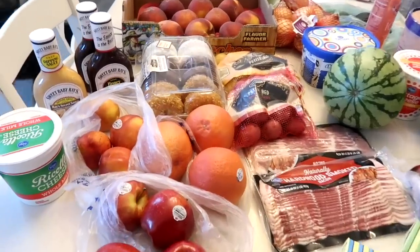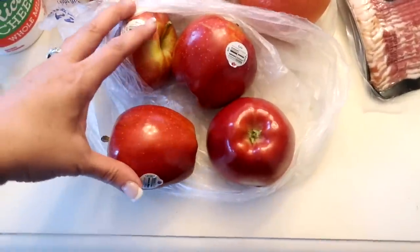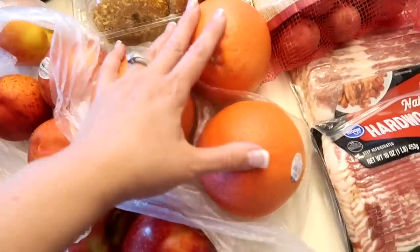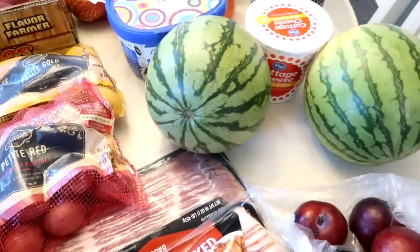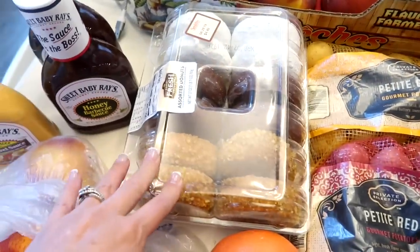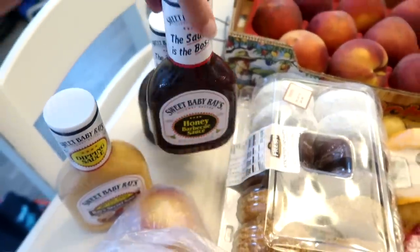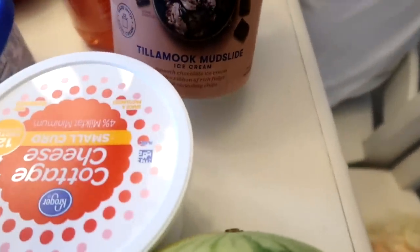All right. Then I ran to Smith's later and I grabbed some Gala apples. We have a few left, so I didn't get that many, just four. Some nectarines. They look so good. They smell good. Some grapefruit, red grapefruit, and plums and watermelon so I can make a fruit salad for the kids for their lunches. Some naturally hardwood smoked bacon, two packages, some petite red potatoes and gold potatoes for a breakfast bowl for Derek, donuts for the kids, some Sweet Baby Ray's dipping sauce, and the honey barbecue sauce, some ice cream, cookies and cream, and the Tillamook mudslide ice cream.